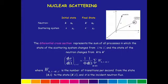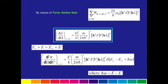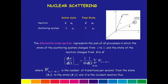We know from quantum mechanics that the differential cross-section represents the addition of all the processes in which the state of the system goes from lambda to lambda prime, and the state of the neutron goes from k to k prime, right? We are changing the whole system from the initial state to the final state. Fortunately, we know that the differential cross-section is written in this way. This operator takes into account the number of transitions per second from the initial state to the final state. Right?